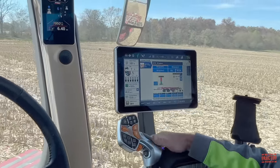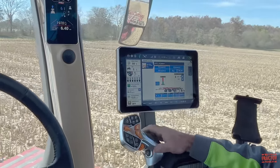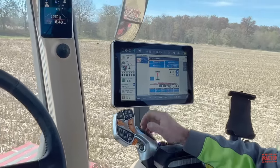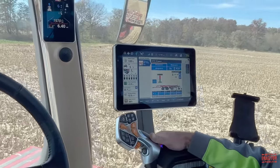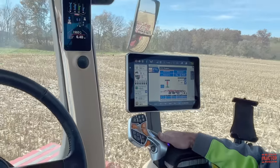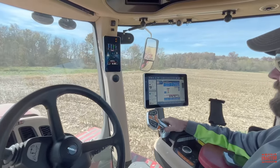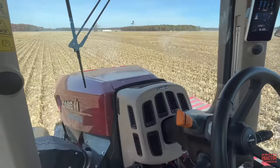It has three programmable presets so that you can set for different soil conditions, or you can shut it off and run it like a manual tool if you like. Well, that's very handy, especially when you're in corn residue, working in different conditions and different yields.